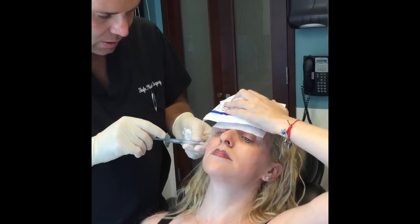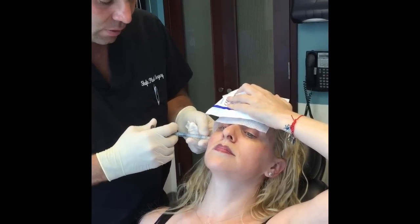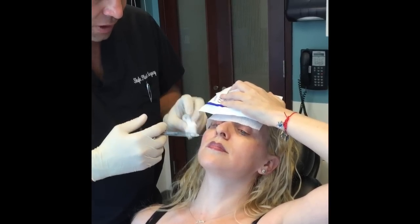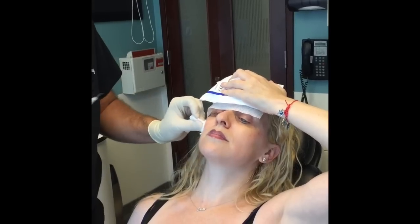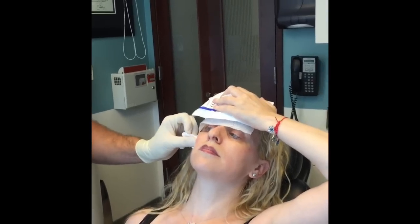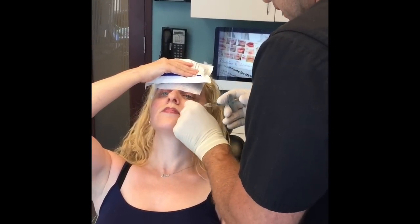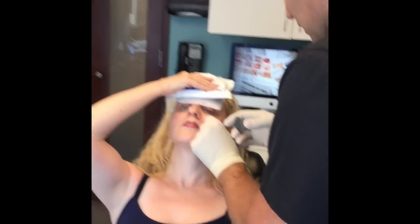The last one here. And if you looked at the product in the syringe, it looks like a little gel, and so we put it in. Smile for me again. Good, relax. So again, just a little injection here.